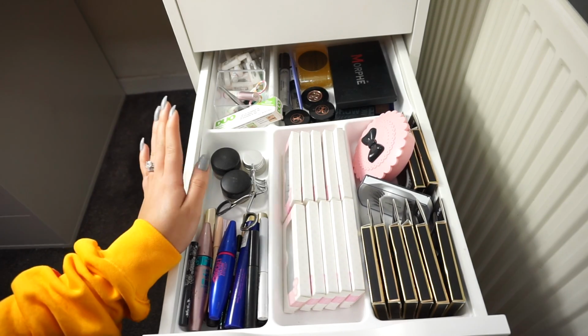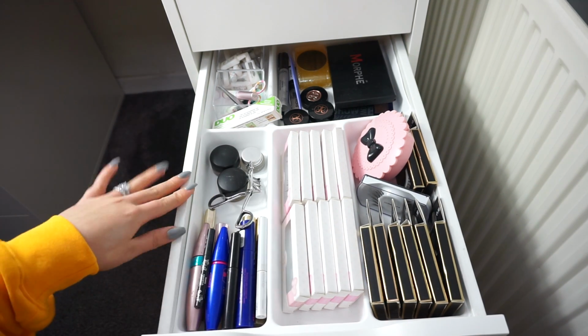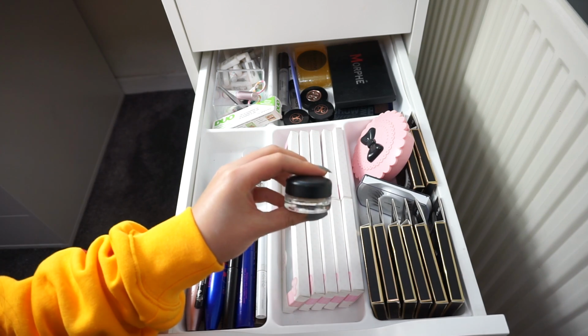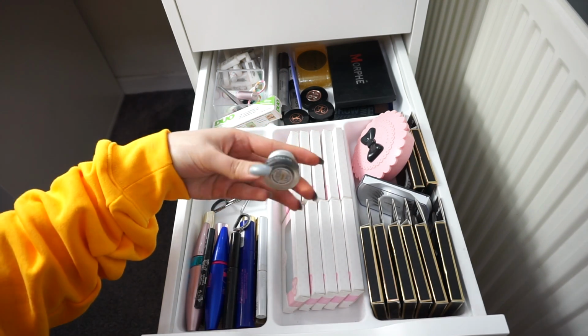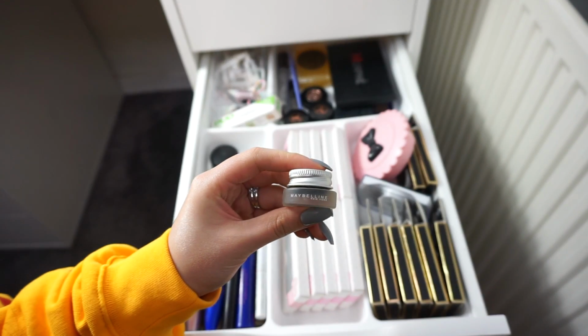This is basically my eye and eyebrow drawer. So in here I just keep everything that I need for my eyes. So I have some MAC paint pots. Then I have the Maybelline Eye Studio Drama Gel eyeliner, and this was my favorite for the longest time ever.